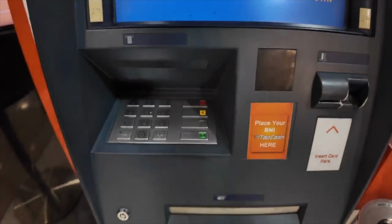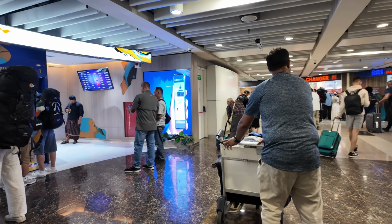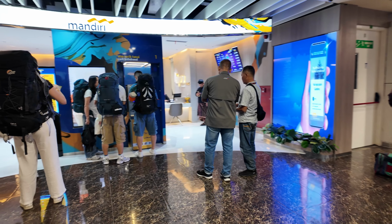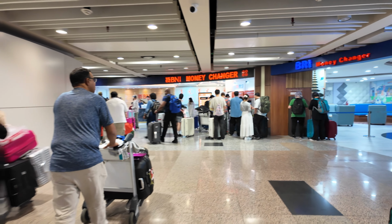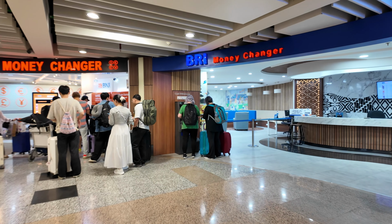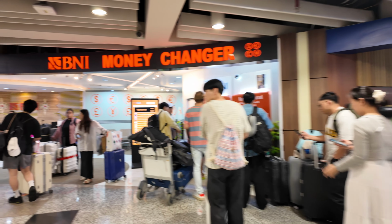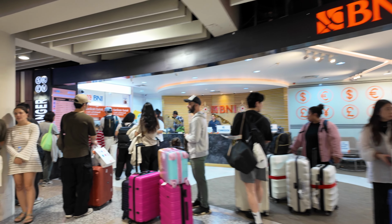So my suggestion is simple. Exchange the cash, of course, but don't exchange all the dollars or don't take hundreds of millions of rupiah from the ATM. Take a few millions at the airport just to pay the taxi, just to have the first few days in Bali secured. The rest of your currency you can always exchange at exchange shops inside Bali.